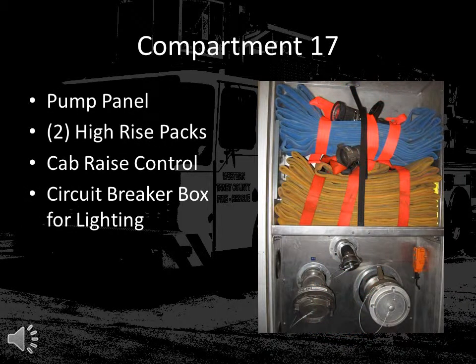Compartment 17 is the passenger side of the pump compartment. In addition to the intakes and discharges for this side of the pump, you will also notice that there are 2 high-rise packs, the cab raise control to be able to raise and lower the apparatus cab, as well as a breaker box for the generator, scene lighting, and any outlets located on the exterior of the apparatus.